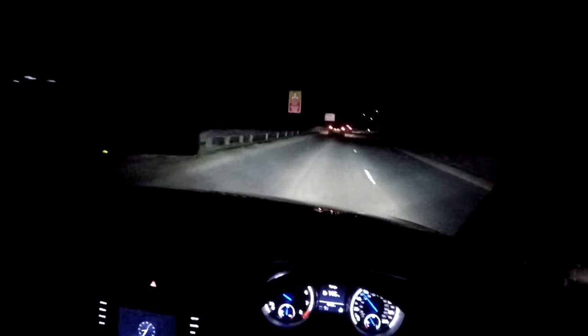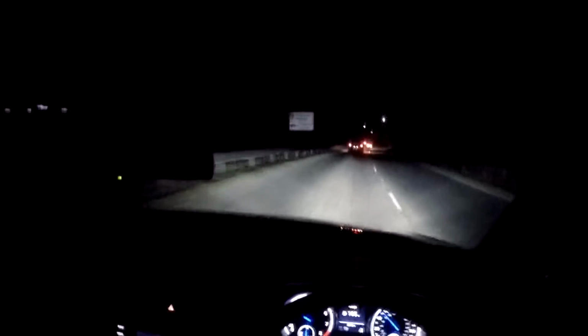He then went with EMP Performance and had a back box delete, but now the car's actually drawn in really bad. And I know he's probably watching this. The drone is loud. It's drawn in quite a bit.